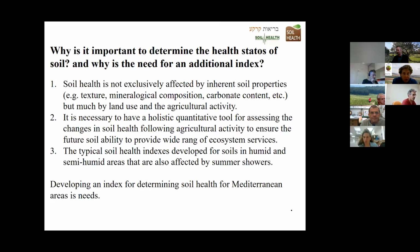And the typical soil health indexes were developed for soils in humid and semi-humid areas that are also affected by summer showers. And we know that we are living in a different environment, and that was the thought that we need an index that determines the health status of Mediterranean soils, like here in Israel.